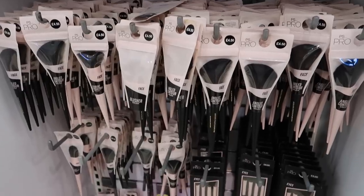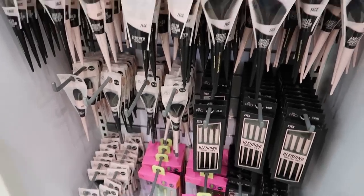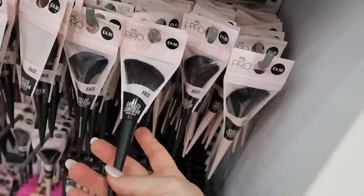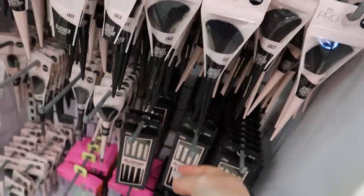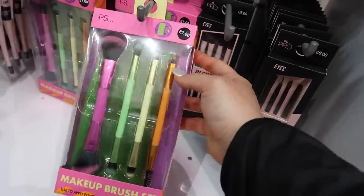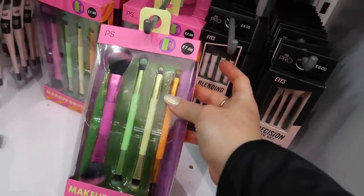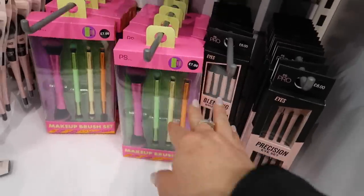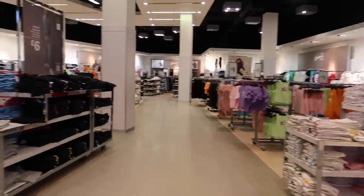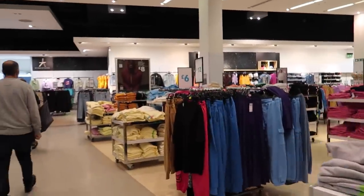Looks like they've got a new range, or at least new packaging, for the PS Pro face brushes. Can't say these feel very good. They feel really light and flimsy. And this is £4.50. But they have got this set here, which is brighter colored. Obviously good for traveling because they're dual-ended as well. But that's £7. I feel like these are definitely overpriced, considering you can get Real Techniques in Home Bargains literally for like £2. Right, let's head into this section now of the clothing.